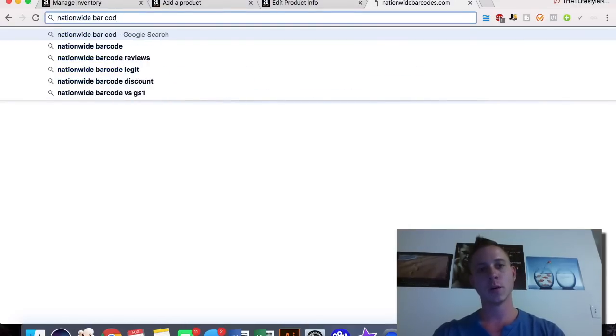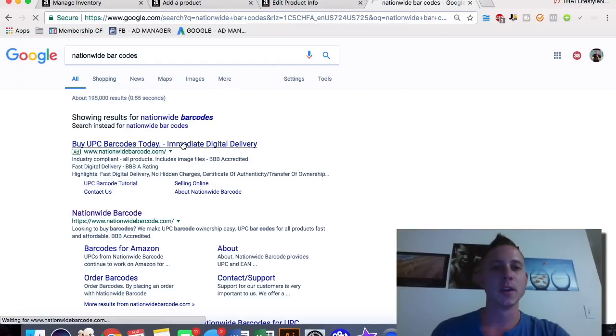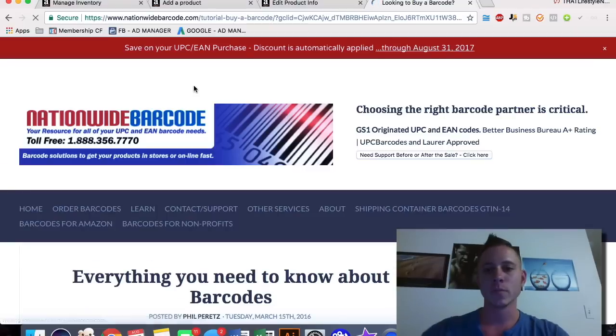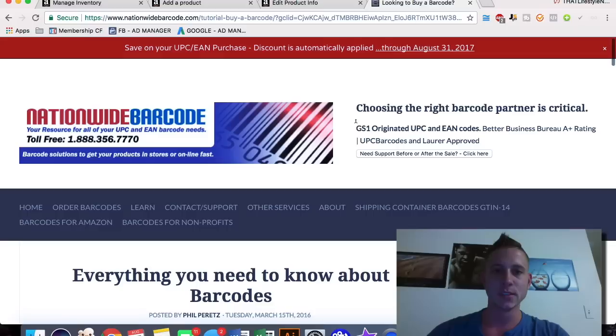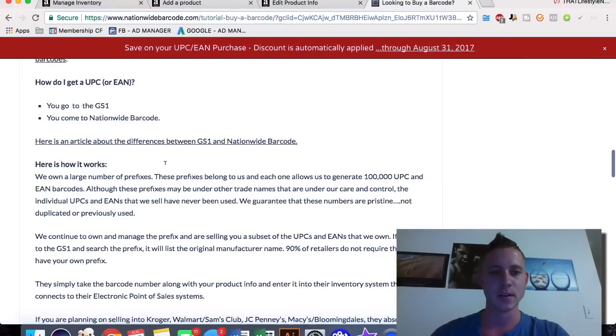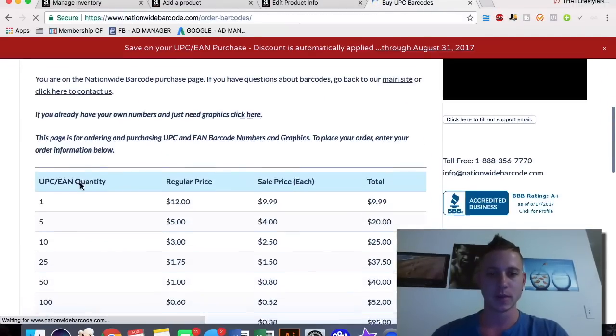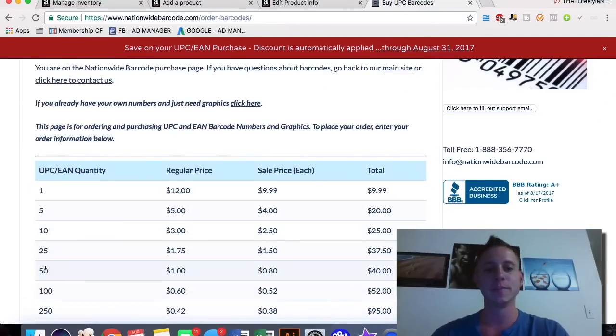A lot of other different people are reselling them. Nationwide Barcodes, maybe it's Nationwide Barcode. Yeah, it is. So I put an S. So GS1 originated UPCs, but they're still reselling them. As you can see, they're always running discounts, because it's incredibly cheap for them to buy and resell these. They do it in sets of millions, and you can get UPCs here for very cheap, right? So if we wanted to buy 50, this would be 50 different products.